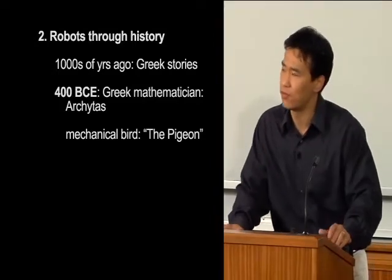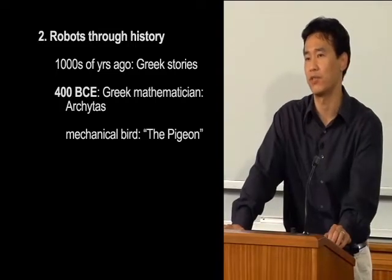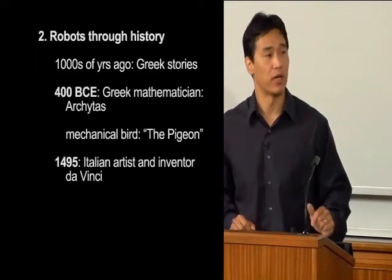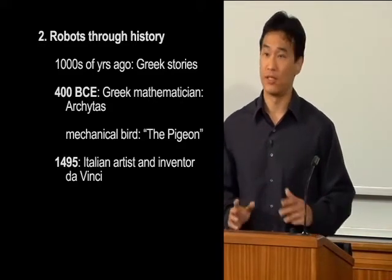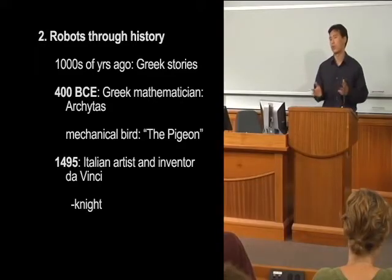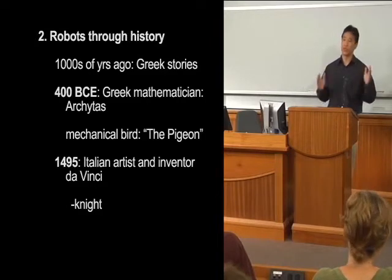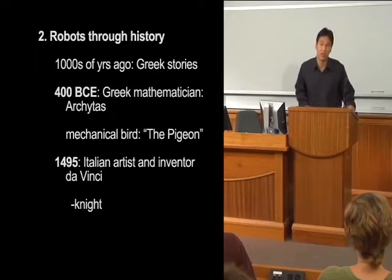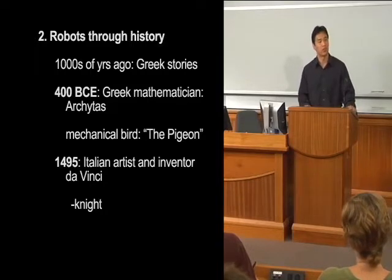In 1495, Leonardo da Vinci, the famous Italian artist and inventor, designed the first human-like robot. This robot was a knight. In da Vinci's drawings, the knight could sit up and move its arms and legs and head like a human. However, we don't know if he ever actually constructed this robot.